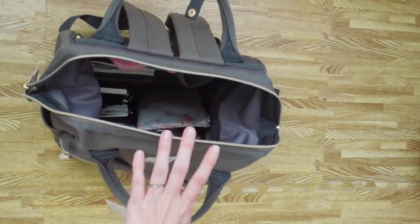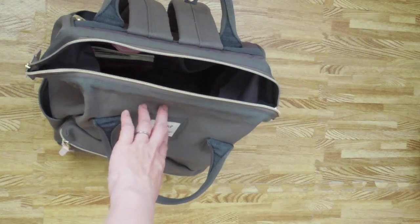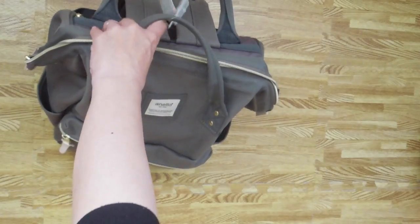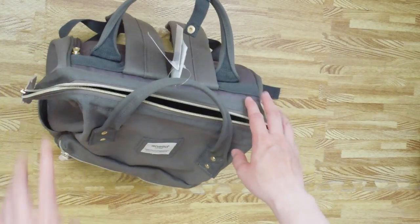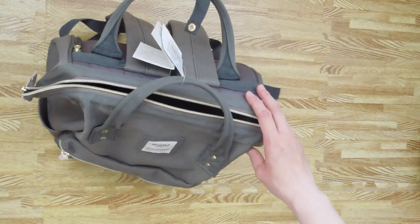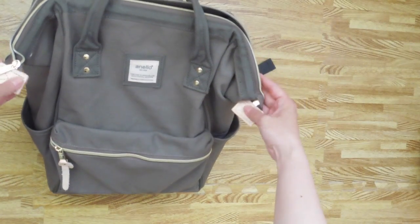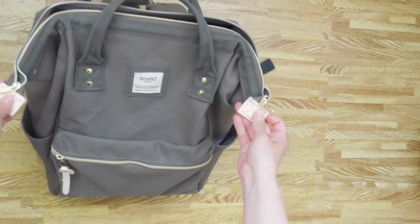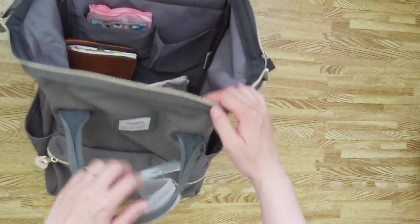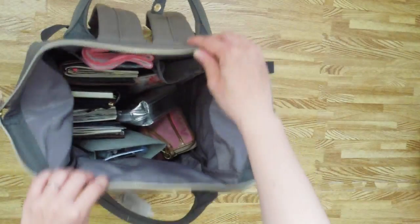I don't know if I mentioned, this is the gray cotton canvas, and I think it also comes in nylon as well. But I wanted to get this gray color. A lot of people have the navy one, and I didn't want the same type. So I just decided to get this gray, and I love this natural leather tabs here, and just the accents, the gold accents, really pretty, really nice and big.